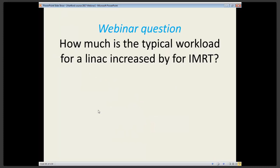Here's a webinar question. How much is the typical workload for a LINAC increased by IMRT? And here are your choices. By typical workload, I mean if you look at a non-IMRT department and say there's 50,000 centigray per week at the isocenter for my average patient load, that's called the workload.